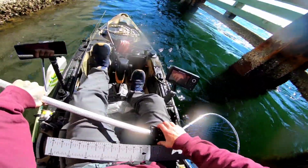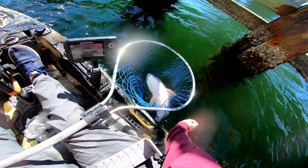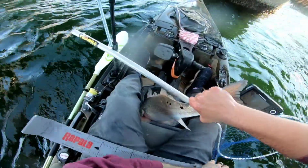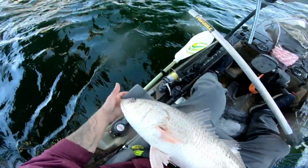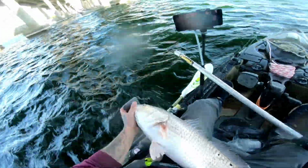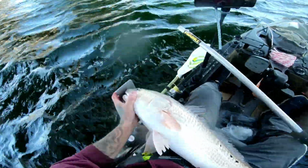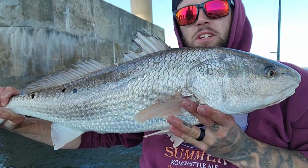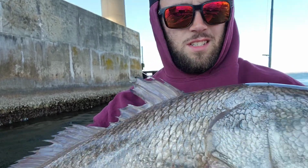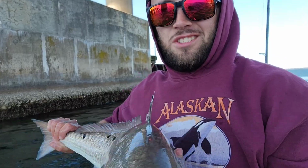All right, get the bump board out. If this guy's slot, I might have to keep him, not sure yet. Right, nose on the bumper. Let's see what we're looking at here. Yeah, he's a quarter over slot. All right, there's a look at that redfish just pulled out of the pilings here. He is a quarter inch over slot, so unfortunately that guy's got to go back. He's not going to join us for dinner tonight, but hey, at least we're catching something.